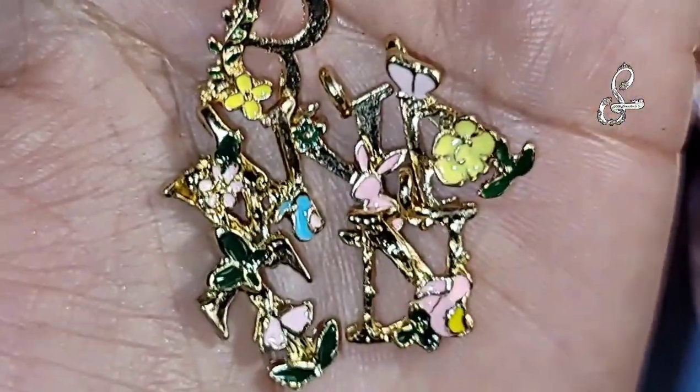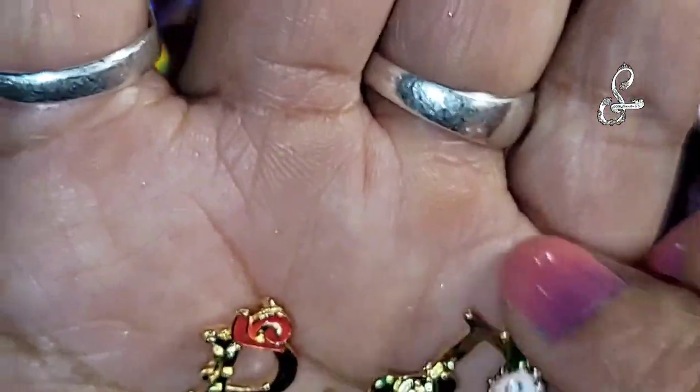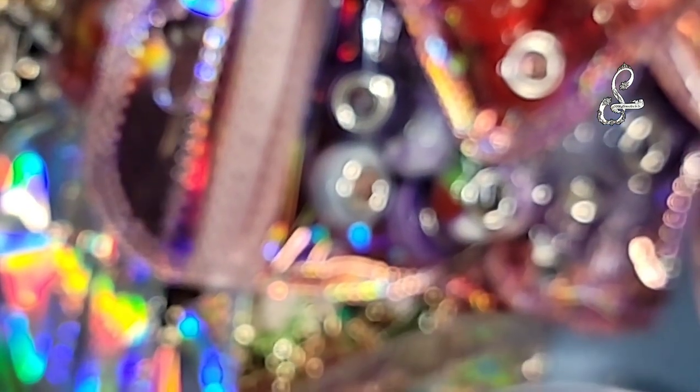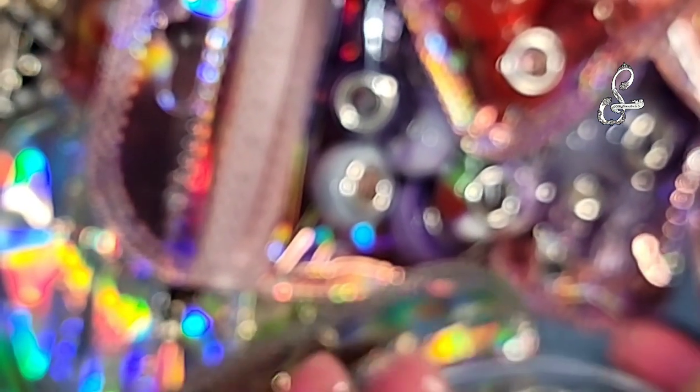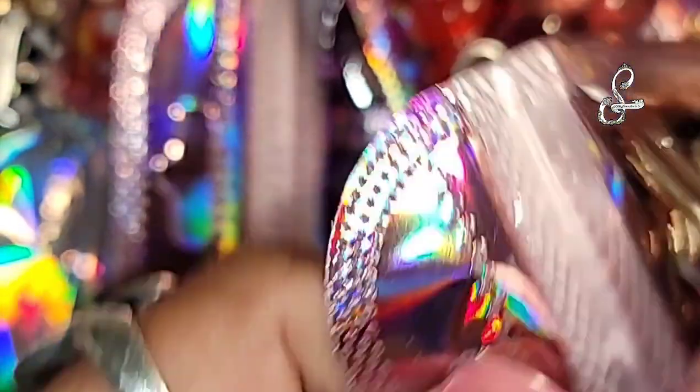But they're super stinking cute. This was a new item they had that I hadn't seen. And I guess they're non-existent anymore. So I'm showing them because it's what I had. I just haven't had a chance to get to them. Here's my green charms. Let me back that up.